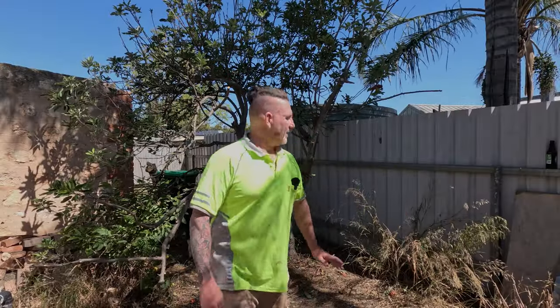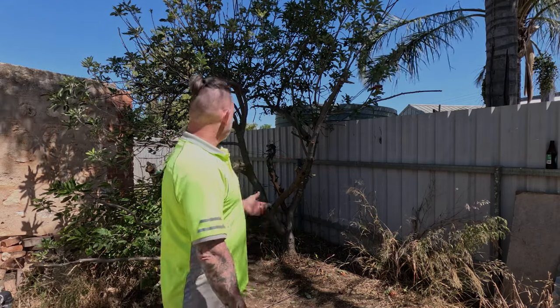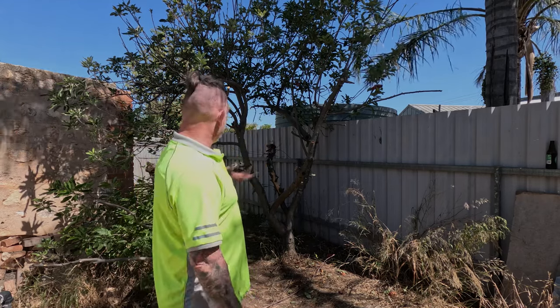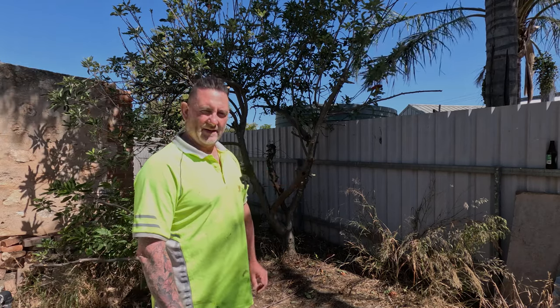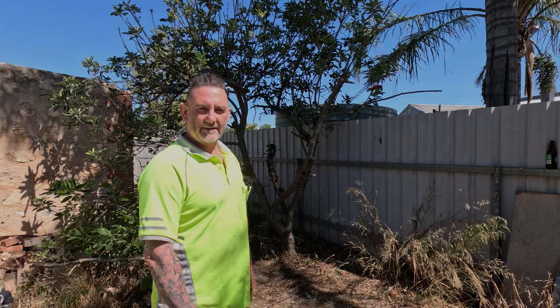All right, guys, so I got all the small stuff trimmed out of this side of it yesterday. I'm going to get my chainsaw, I'll show you my new toy, and cut all these big bits out, and then I'll go back, finish filling up the bin with the little bits, and see how far we can get with getting this tree down.